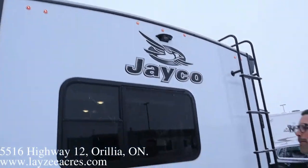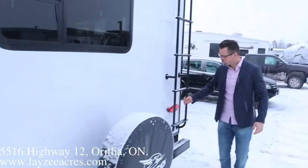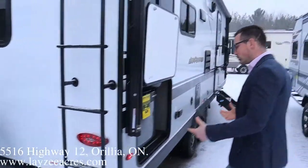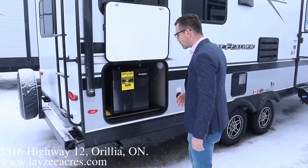Backup camera prep. And then we actually have side mount camera prep on this guy as well. Roof ladder, get up on your roof, check your seals every 90 days. And then we have our propane disconnect down there. No outside kitchen on this guy, but we do have an outside fridge, which is a nice feature. It's a straight electric fridge.